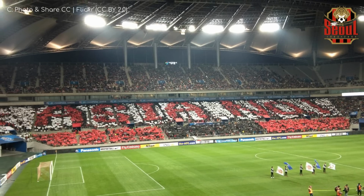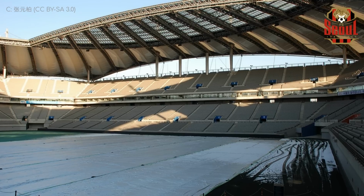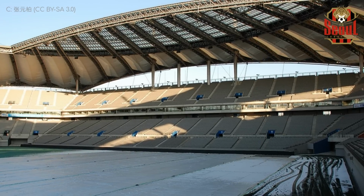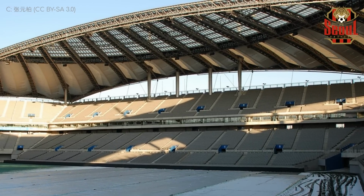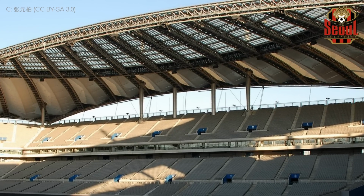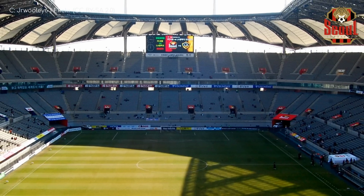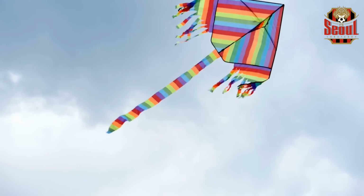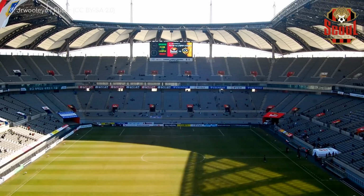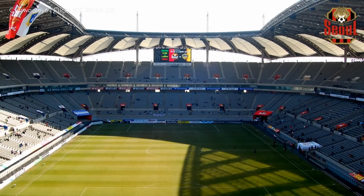The stadium was actually constructed by the company that may have made the phone that you're watching this video on, Samsung, albeit a separate wing of the conglomerate. Speaking of the construction, the roof was inspired by a traditional Korean kite. Before smartphones and TikTok, this is how kids used to piss off the elderly. My one gripe with the stadium is that, like a Scottish summer, everything is grey.